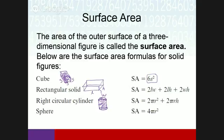And then the last surface area we're going to look at is a sphere, and the formula is 4 pi r squared. You should be able to convince yourself we're looking for area, so the value should be squared. So my units are going to be squared. Unit times unit, unit squared. My units are going to be squared.